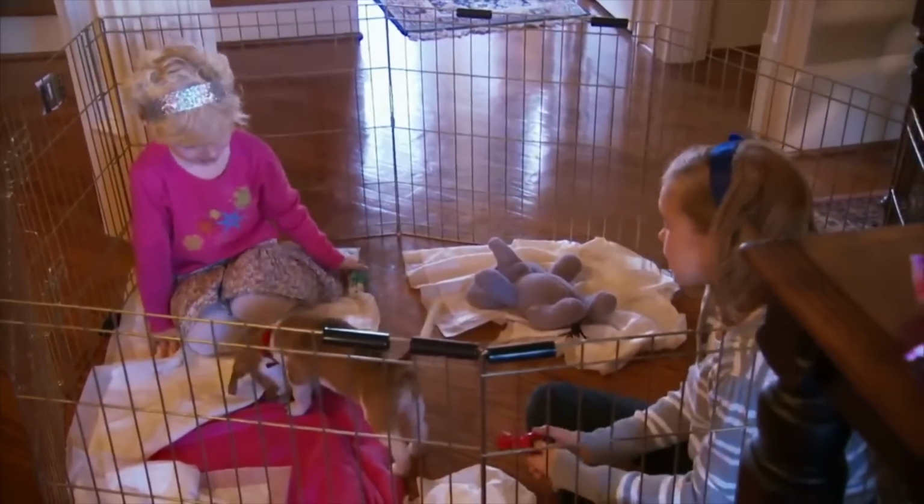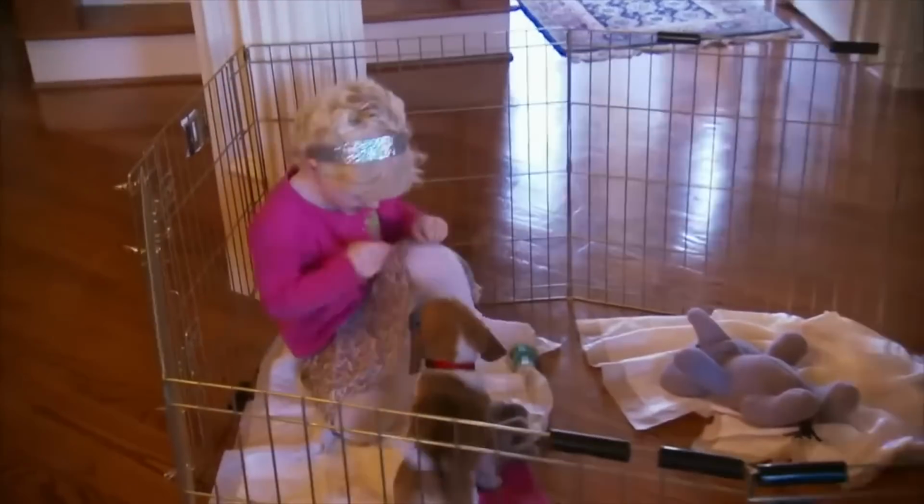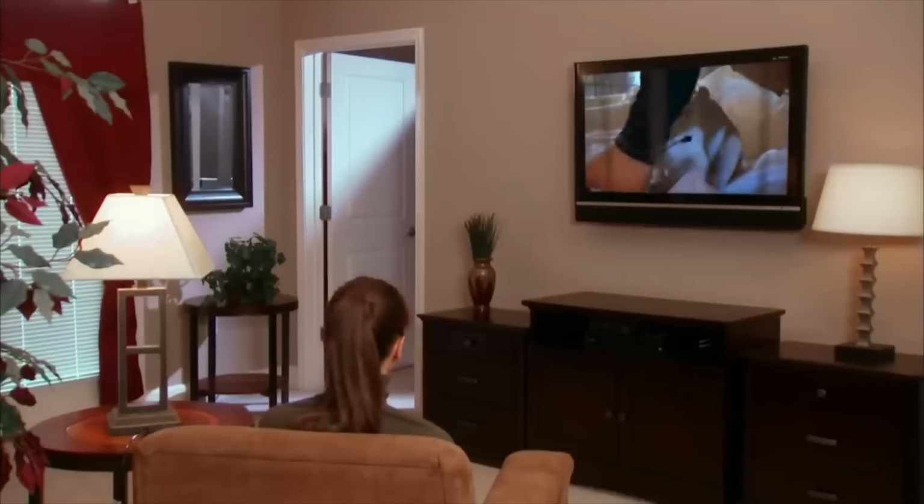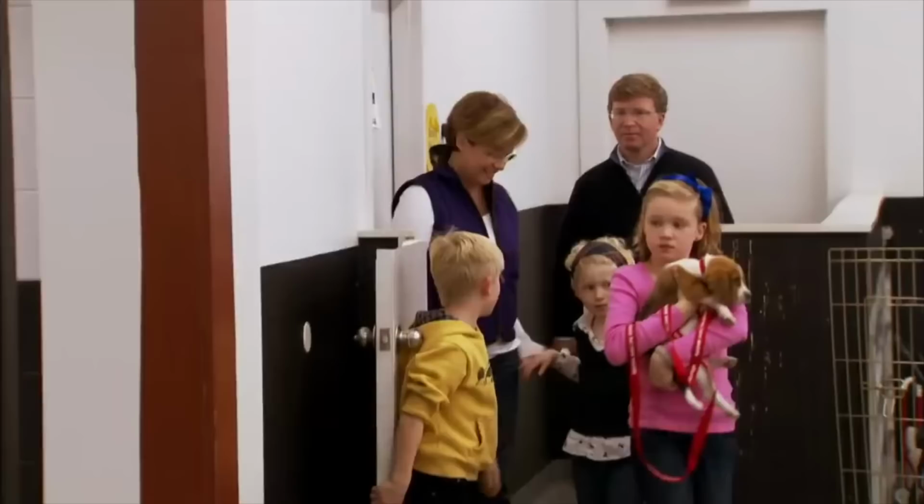With a newly cleaned pen, Lollipop is eager to play. But she's a little more rambunctious than the kids are expecting. No, that's not a bunny. That's not a bunny. Owie, hey, ow, that hurts. This isn't good. Allowing a dog to mouth now will create horrible habits that are hard to break.